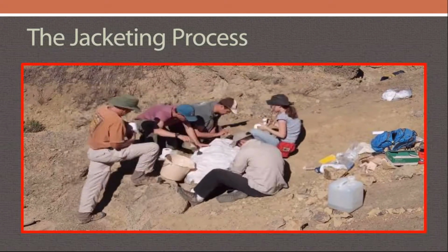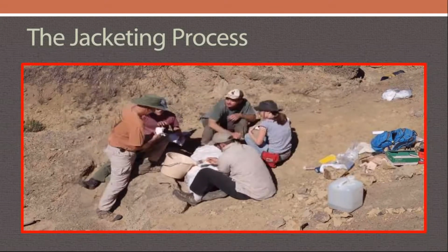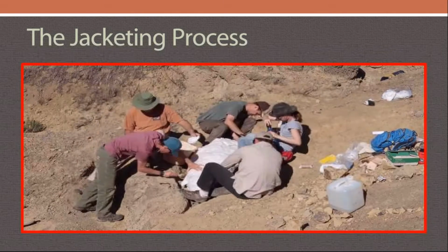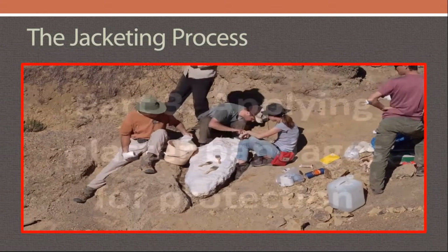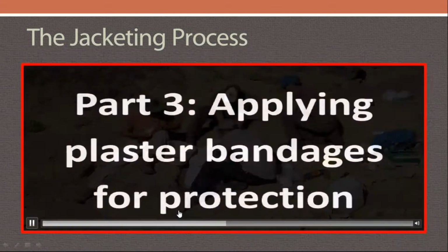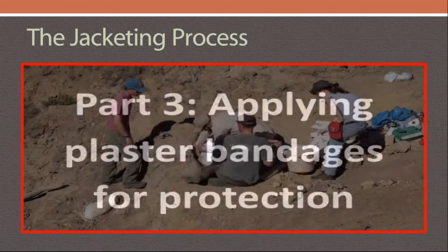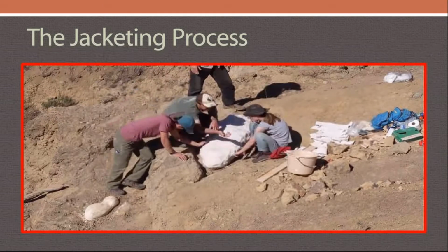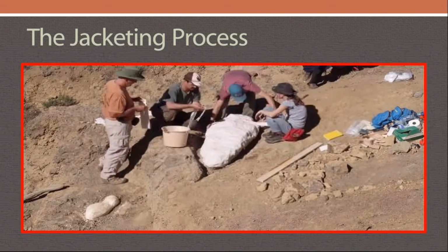So this is just a time-lapse sequence of us adding first the toilet paper, and then we end up adding the plaster by using these medical bandages that are already covered in gypsum, getting them wet. And then we followed up with a few more layers, this time using the more traditional burlap, making our own plaster of Paris mixture and soaking those strips of burlap and applying those.